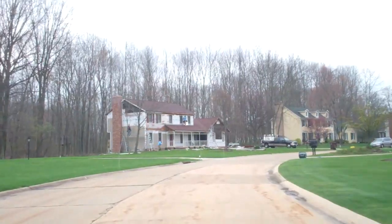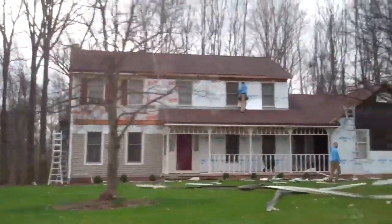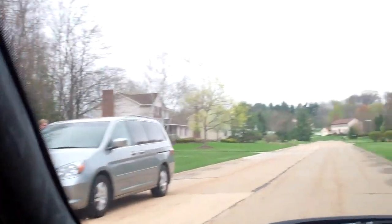That's for you, Data Zoo. All right, guys, here's that house I've been working on. It's actually not raining. We're up to 58 degrees. Just big time overhaul. Looks good.